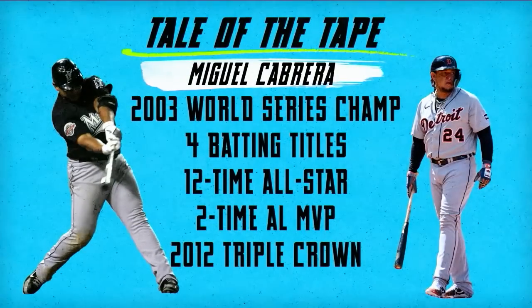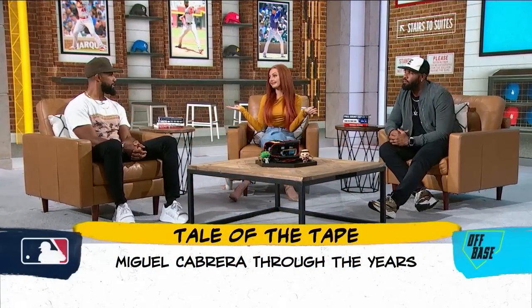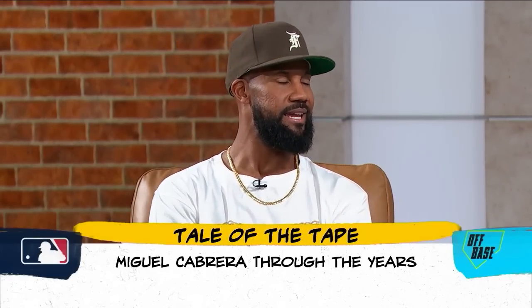How about this? Future Hall of Famer Miguel Cabrera. He's a 2003 World Series champion, a Triple Crown winner, and a 12-time All-Star. But the big question is, which uniform do you prefer? Normally, I would lean towards the uniform that you won your World Series in. But with Miguel Cabrera, although I like the Marlins uniform better, I will always see him in that Tigers fit.